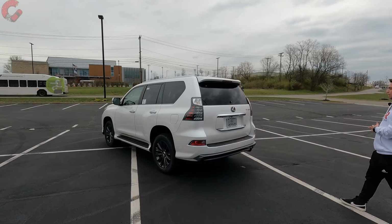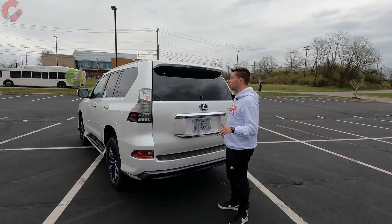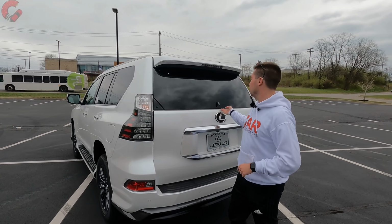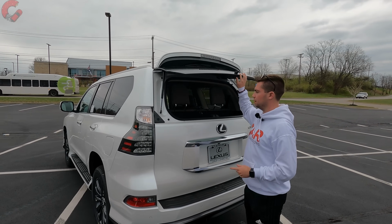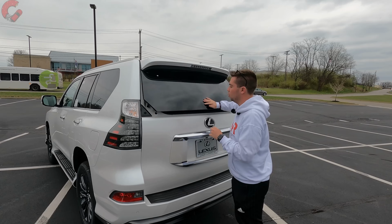Now let's go ahead and check out one of the most unique elements about this GX. So first of all, I want to point out that you do have rear popping glass. That's something that we do not see on a lot of modern SUVs, so that's a pro of this being a little bit of an older model.